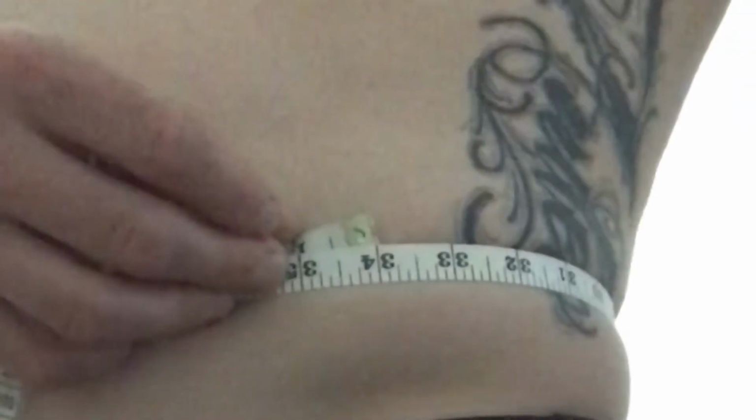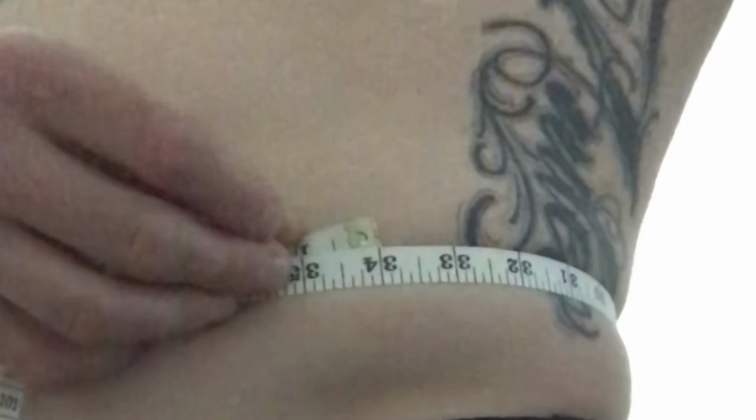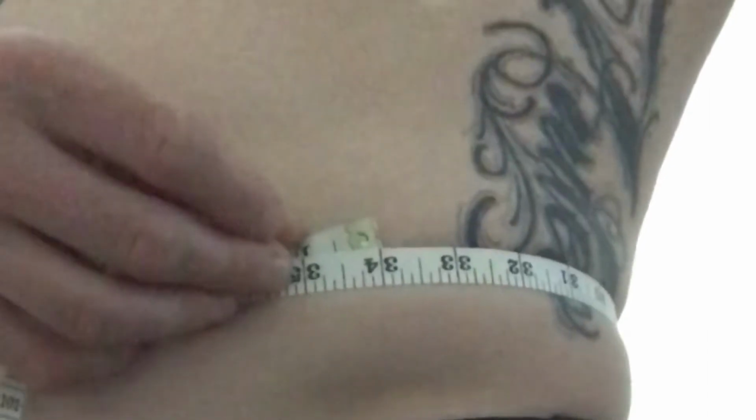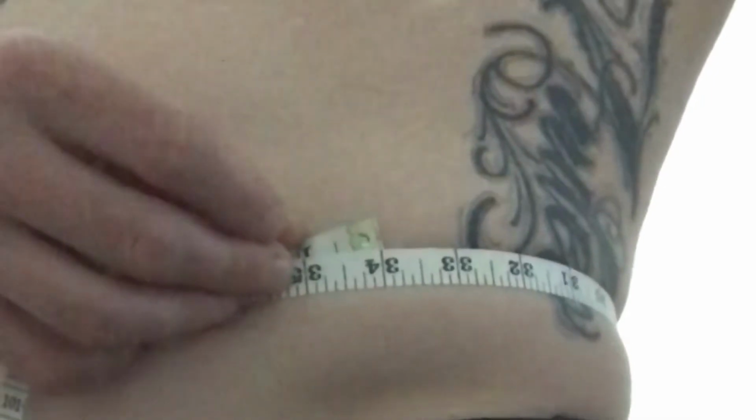The waist then, guys, possibly an area where we don't really want to gain any weight, but let's face it, it's going to happen. It's pretty inevitable when you're on a bulk. So we went from 33 inches last week on the largest part of the waist up to 34, so we went up an entire inch on the waist then.